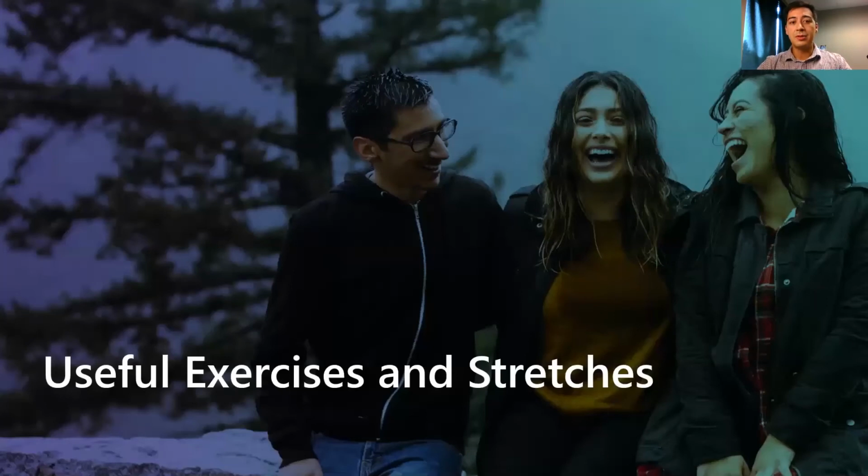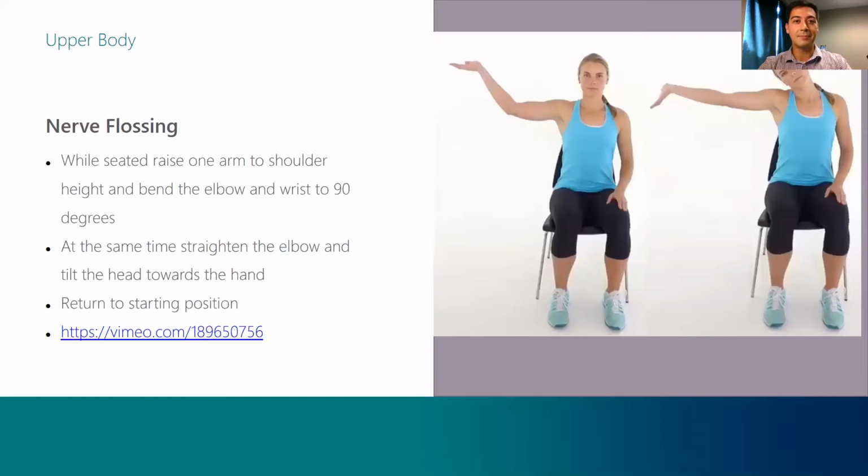Now we're going to talk about some useful exercises and stretches. Again, I say to take a 5 to 10 minute break a few times a day, maybe twice in the morning, once or twice in the afternoon, just to get up, get some blood flowing, get some blood flowing to those extremities because you've been sitting all day.